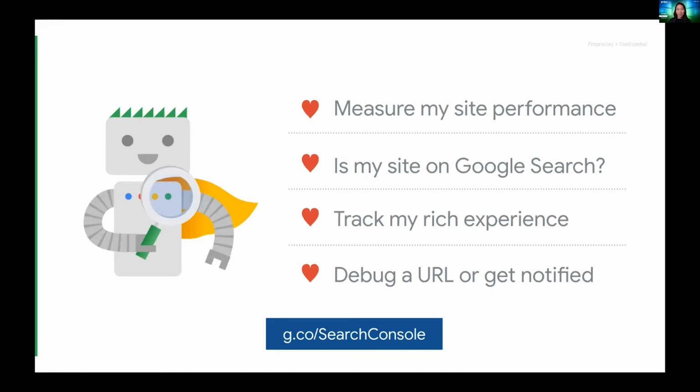So I hope you're sold on this. You can head over to g.co/searchconsole to start using it. It's free, and you can start using it right away.